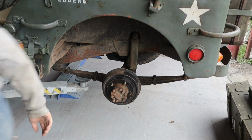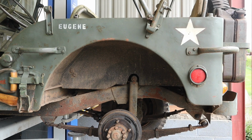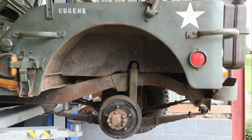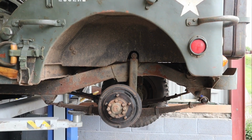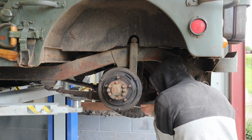That was touch and go. I didn't think that was going to come undone. It's amazing when you think the age of this Jeep. It's a 1944, by the way, in case you didn't know. How everything seems to come undone. Again. Done it, Benny.